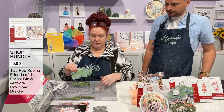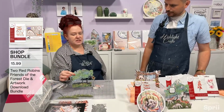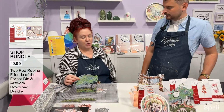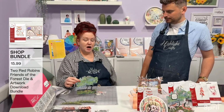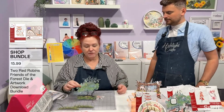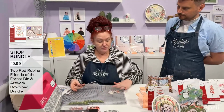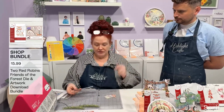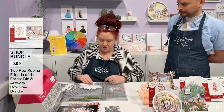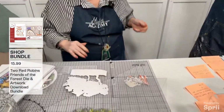So we've got, again, using all of your Two Red Robins dies from the past, or coming up for the future, are going to work beautifully with this collection. Oh, nice. Yeah, of course. Because we've got Friends of the Forest. Not only are they the forest floor friends, but they're also up in the sky. Oh. So first of all, I'm going to take off my tape, my pokey tool.